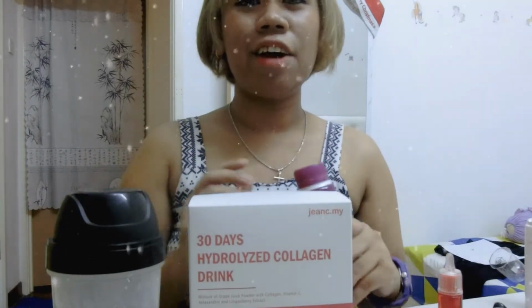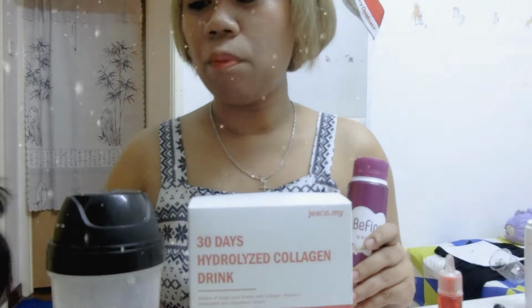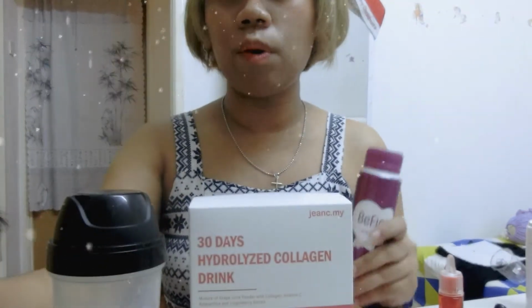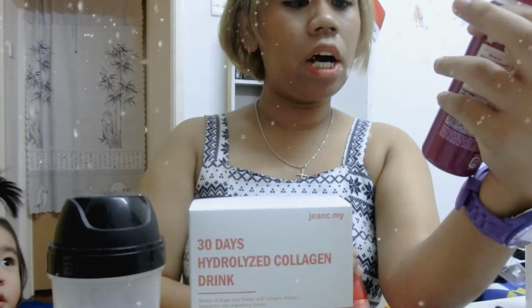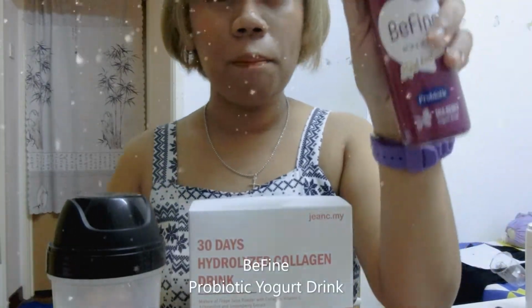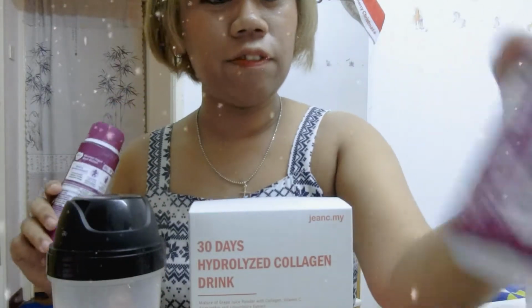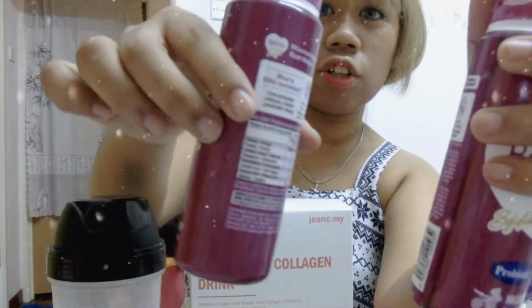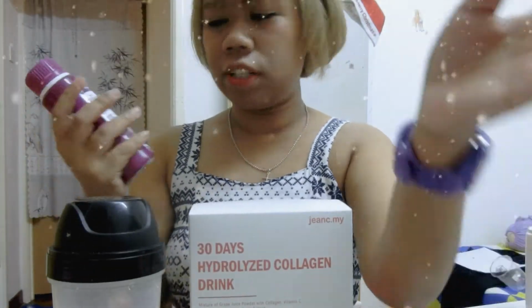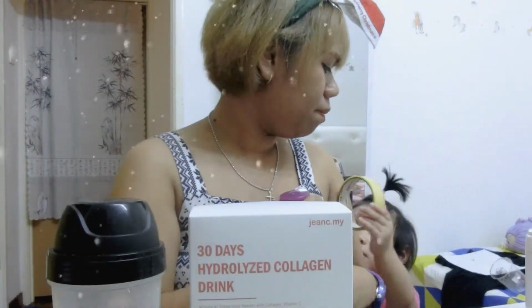So another thing that I recently found out and kind of like, every time I go shopping and so on, I will look for this thing. So this is BeFine. It's a mulberry yogurt drink, probiotic. Before I bought this again, I already tried a few. This one I already opened. You see, I already opened it. This one not yet, so it's new. I came back for this product because it's nice, and it depends on the individual if you feel this is sweet or not.